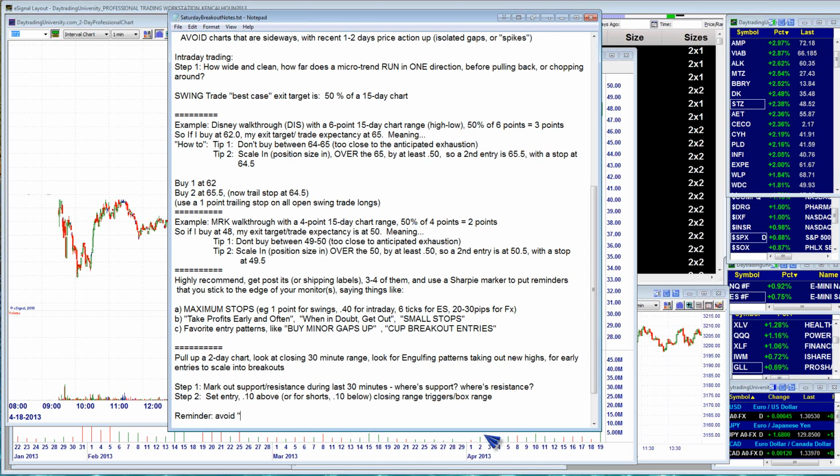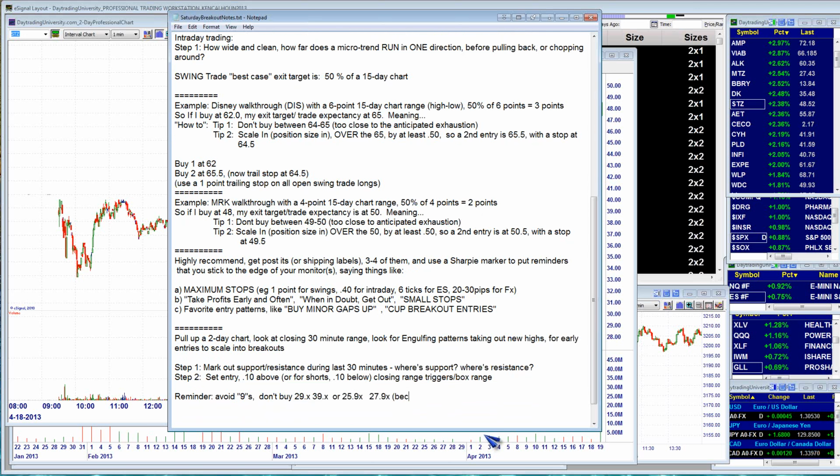Reminder, avoid anything with nines. So don't buy 29.x, 39.x priced stocks, or, say, 25.9x or 27.9x. Don't buy any 9 price action, because people who were already long from earlier will be selling to traders at those areas right under whole number resistance, okay? And that's a good professional approach. That's something to look at too.